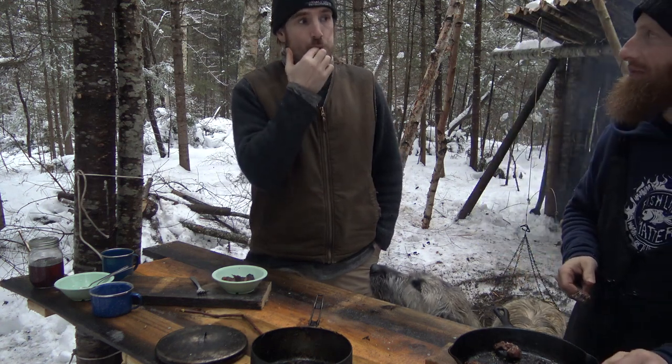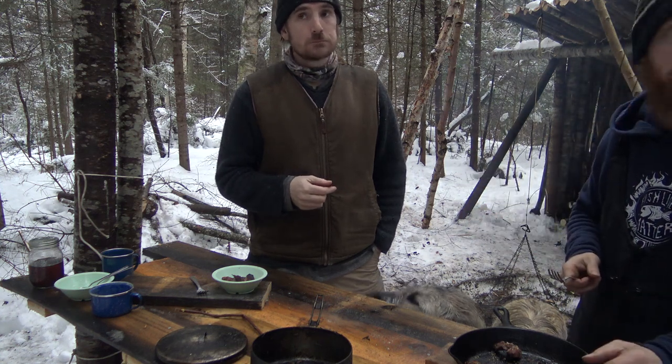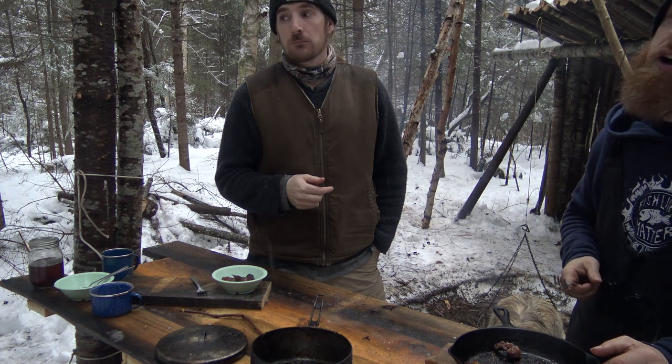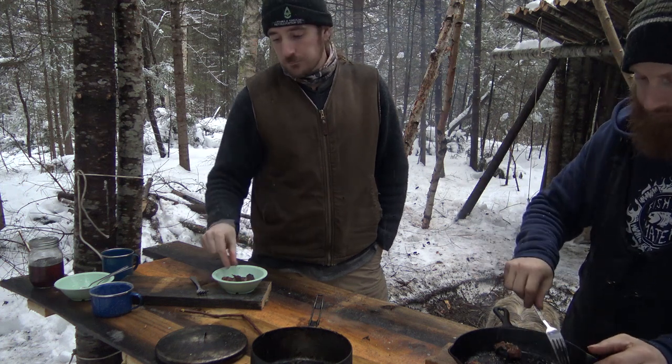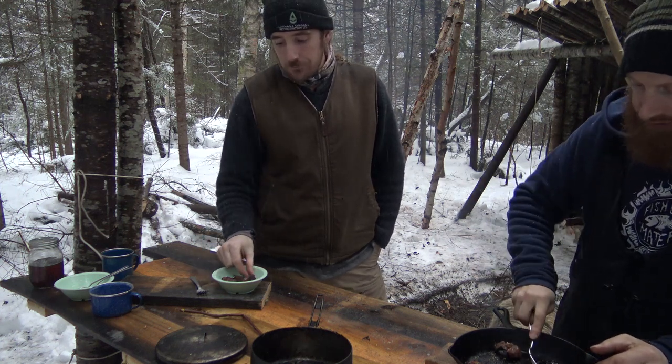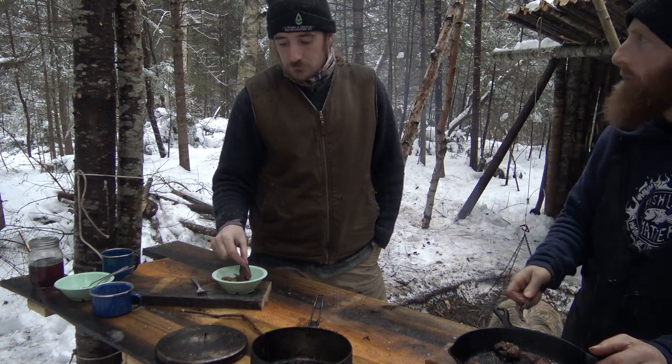Because the habitat here is now, it's secondary growth probably at this point. It's big, overgrown. And so there's not a lot of game here because it's all so tall right now. So maybe something to get into that a little bit. Cut some more wood out of here for burning. Open it up again. Yeah.